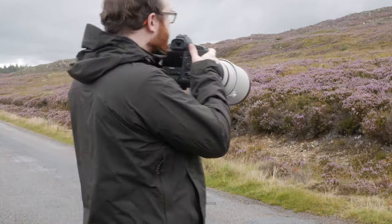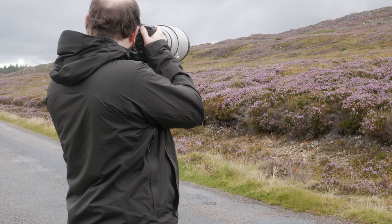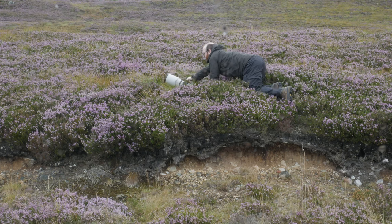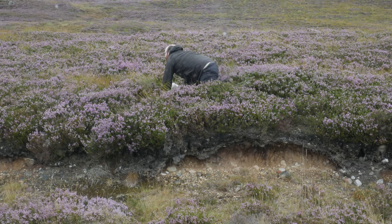So, after driving around for a while, I went up this road, and I've just come back, and as I came back I spotted this beautiful, beautiful red grouse just sitting right by the side of the road. So I just quickly got out with the camera, and then I slowly approached her, and I managed to get some cracking images that I'm really happy with.